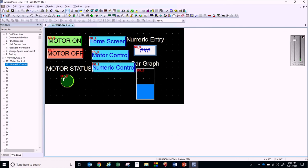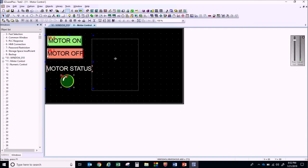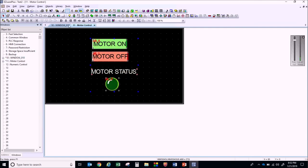Boom. And now what I would do is I would take, let's say, all of these motor control pieces of the puzzle that I have. I'm going to grab all of them. Control C. I'm going to go to the motor control screen. I'm going to paste them in here. So the motor control screen is its own screen now. And it looks like a million bucks.